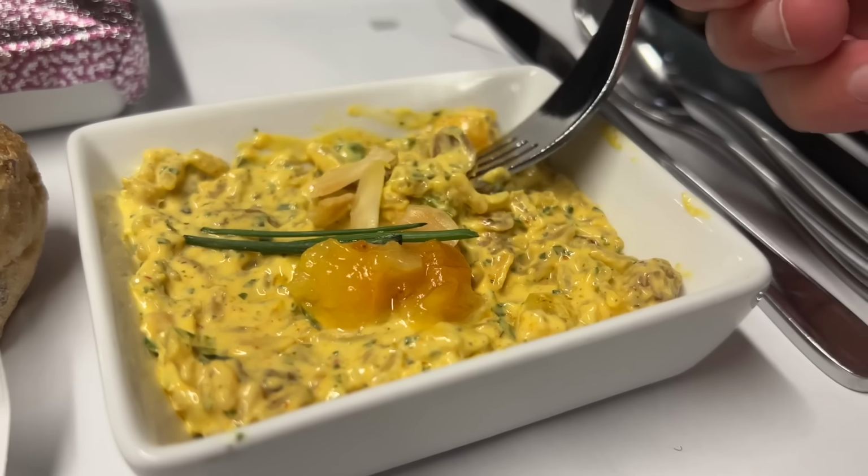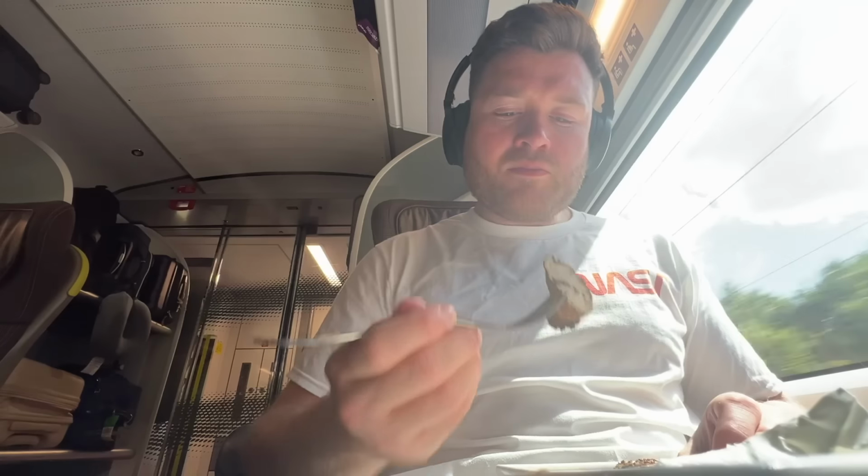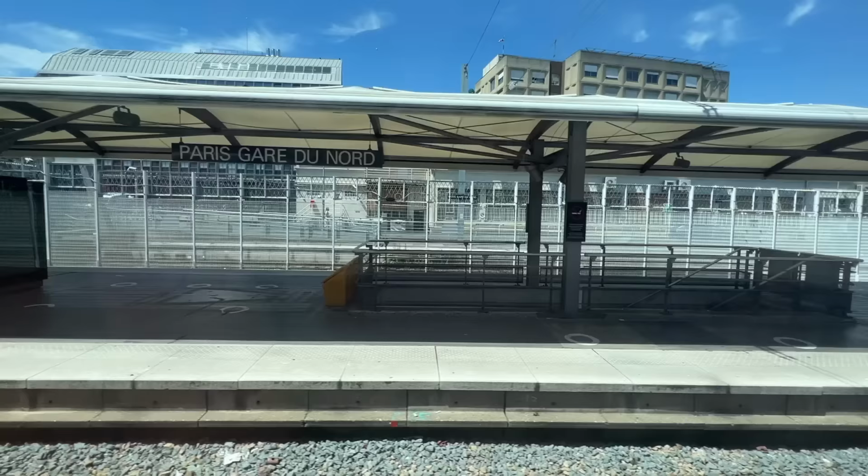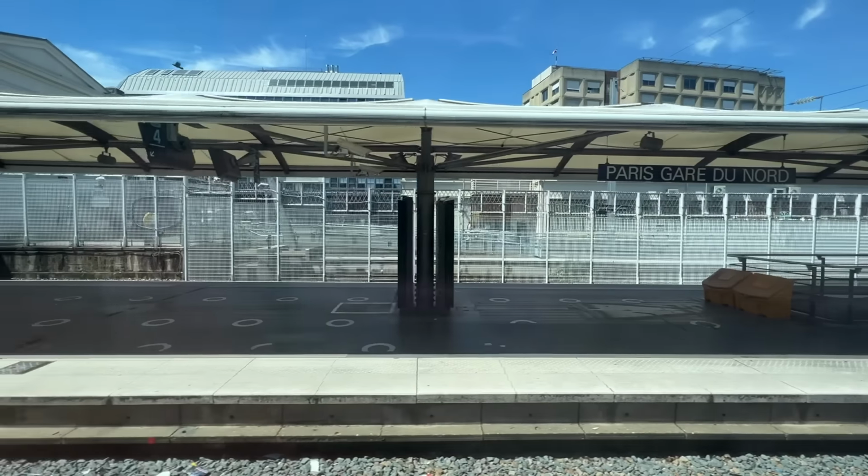Now on French soil, lunch is served, consisting of a coronation salad, a chicken and quinoa something, and some chocolate cake. And just like that, we roll into Gare Du Nord, and I'm faced with my first major setback.